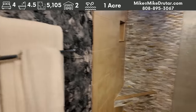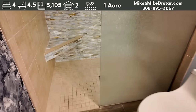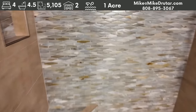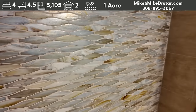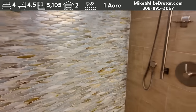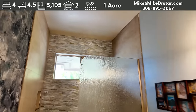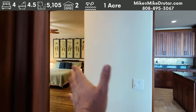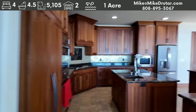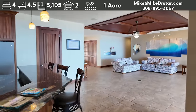And then you come through, have our toilet over here, and then zero threshold entry into our shower. I like this sort of iridescent opal look on our back wall. Love it. Tile goes all the way up to the ceiling. Good job on that. So this is bedroom number two. The other one was bedroom number three. Kitchen, dining, and I think I still have to show you something else.